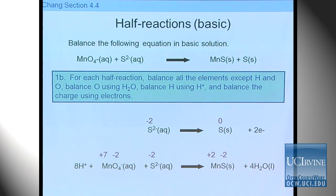Okay, so now if I check very carefully, 1 manganese here, 1 manganese there, balanced. Sulfur, 1 here, 1 there, balanced. Oxygen, 4 on each side, correct. And then finally the hydrogens are also balanced. Balanced in terms of the elements, not balanced in terms of the charges.